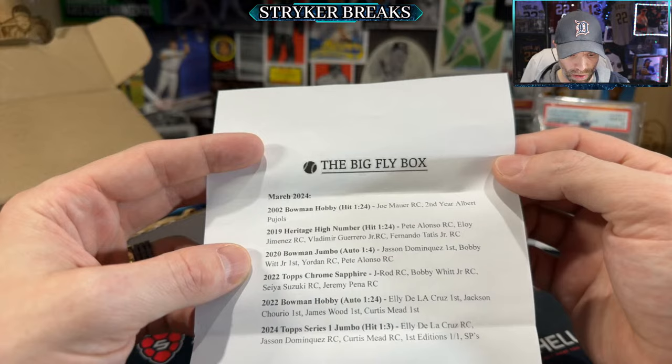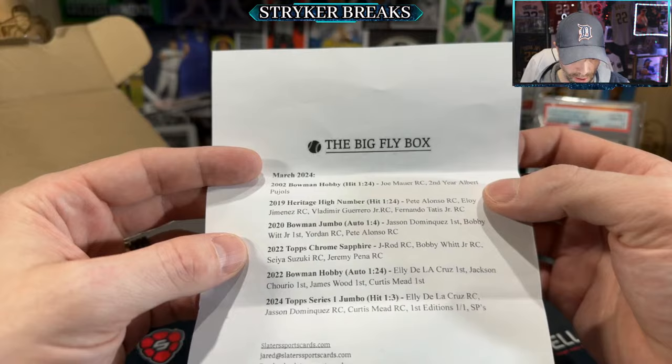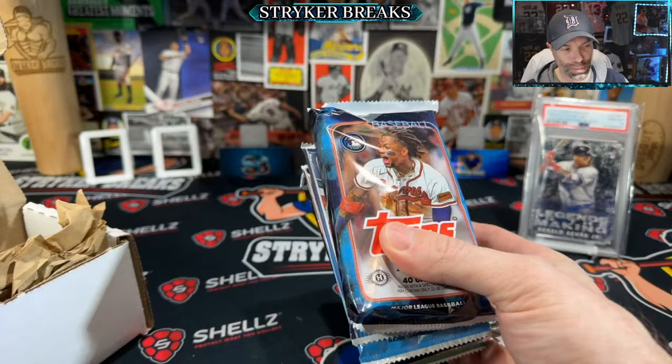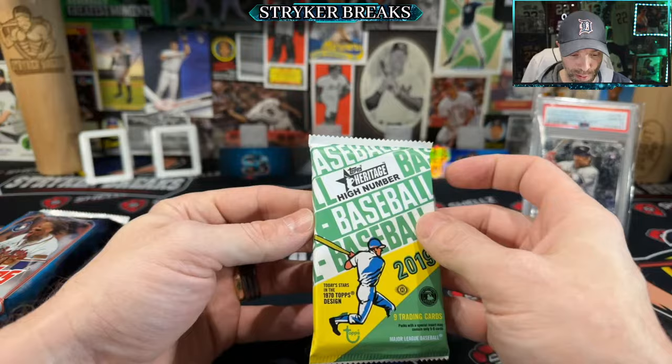22 Top Script. Whoa. 22 Bowman Hobby as well. With Ellie's 24 Series 1 Jumbo. This is awesome. This is an amazing checklist of packs in here. There's no cheapies. All good goods. Look at this. Usually in these boxes, people include some value packs. Put it that way. Where do we begin? How about this 2019 Heritage High Number?